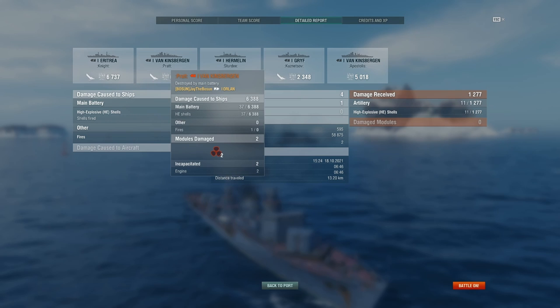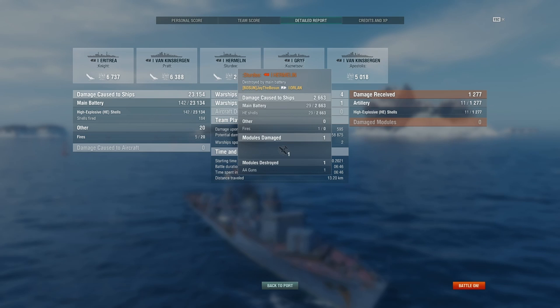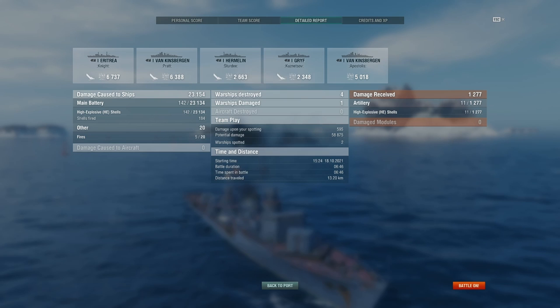The Van Kinsberg, 37 rounds for 6.3K. 29 rounds for 2.6K. 9 rounds for 2.3K. And that last one, 24 rounds for 5K.